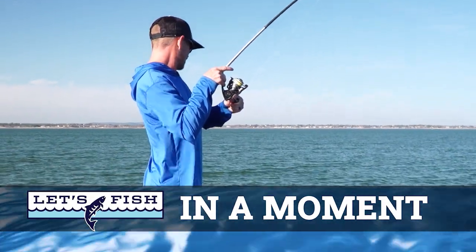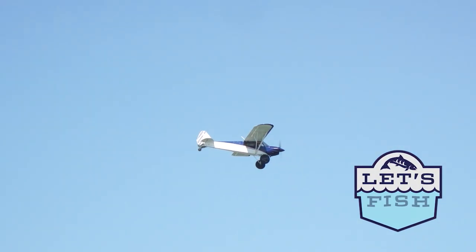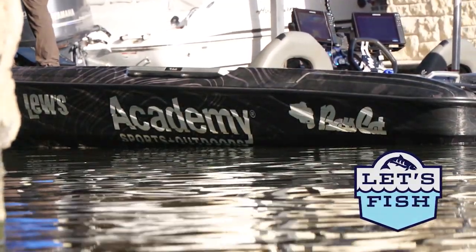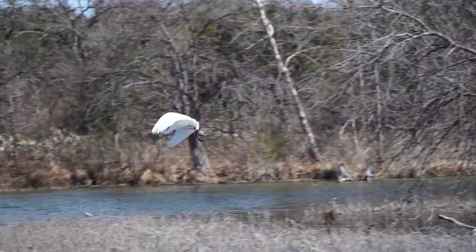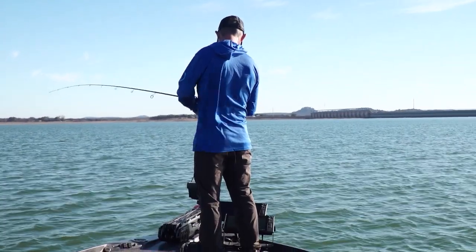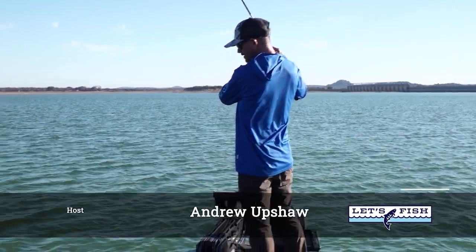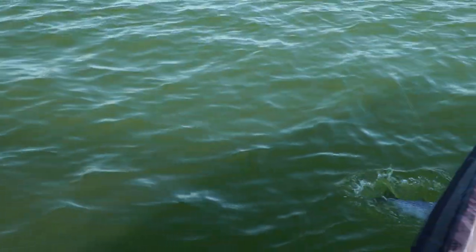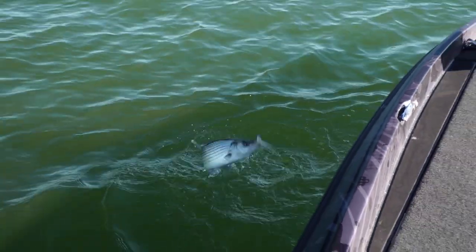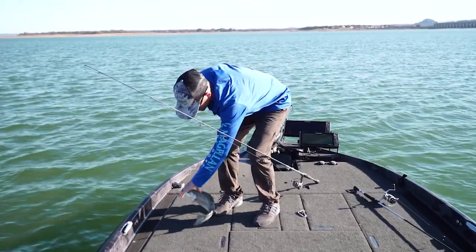There we go. Hooked up again here on Buchanan. Oh, look at that, I mean, there's so many fish. There we go. This is a nice little white bass, or hybrid. Can't really tell what he is right now. Oh yeah, not a bad little fish. Ooh, here we go. Little striper, not a big one.